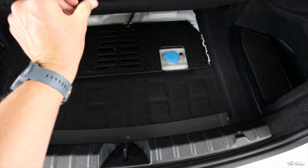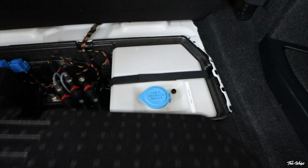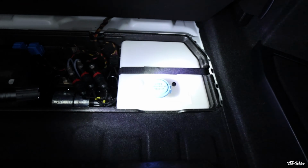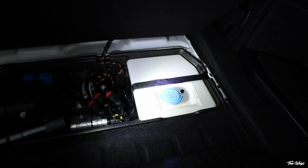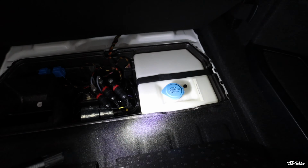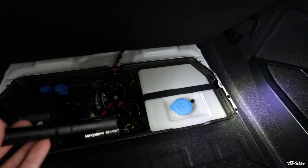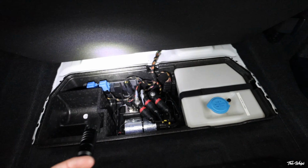So the system is located under here in the back, and obviously you should only be using distilled water in this. What a lot of people will do when they buy these used is, just as a precaution, they will actually empty all of the water that is in the tank currently, just because you don't know who owned it before you, especially if you're not buying the car from a BMW dealership. Some people make dumb decisions and they might just put in normal water, which can cause issues to the pump, the tank, the filters, or even the water injectors up front.